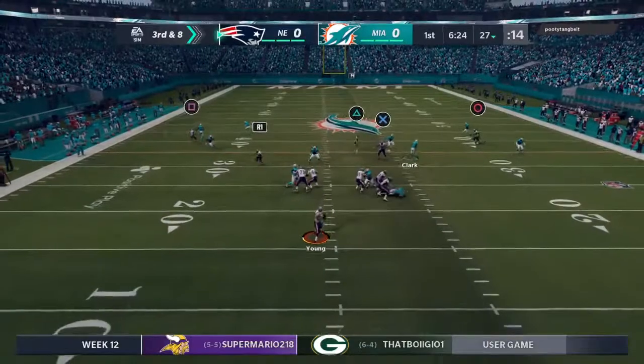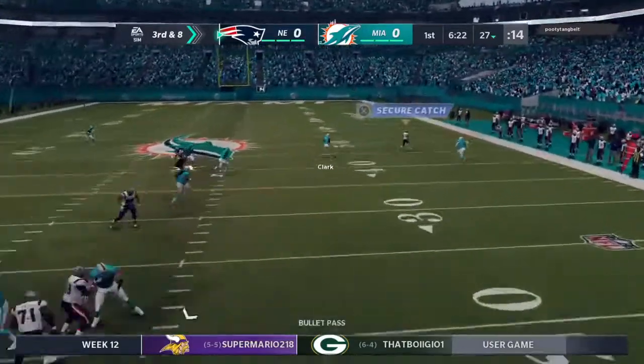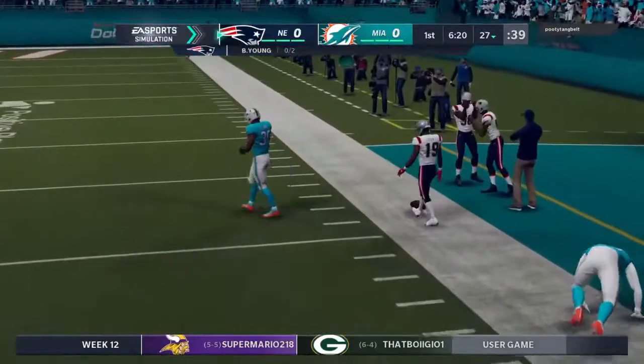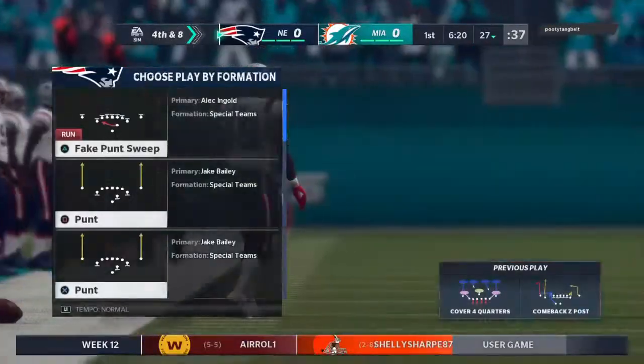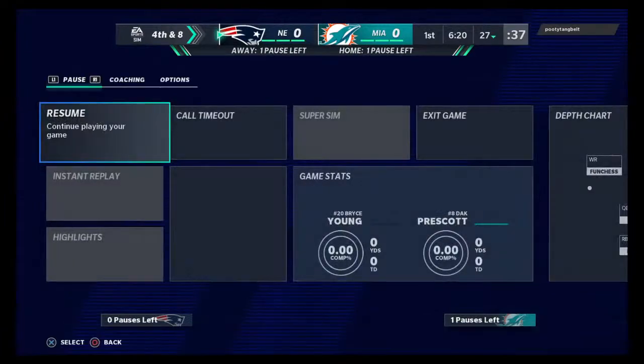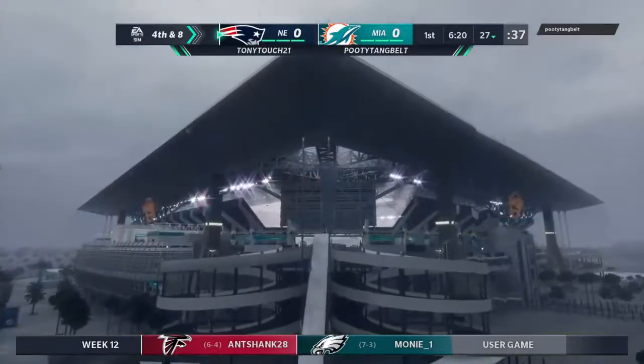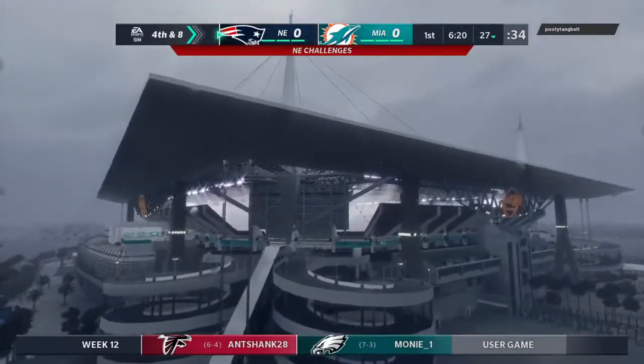On 3rd down, he'll drop to throw. And it's going to be incomplete. He was able to catch it there on the right sideline. But out of bounds, says the line judge. And it's going to bring up 4th down.